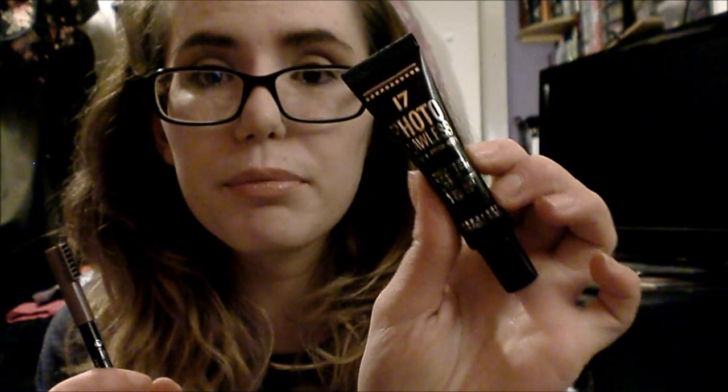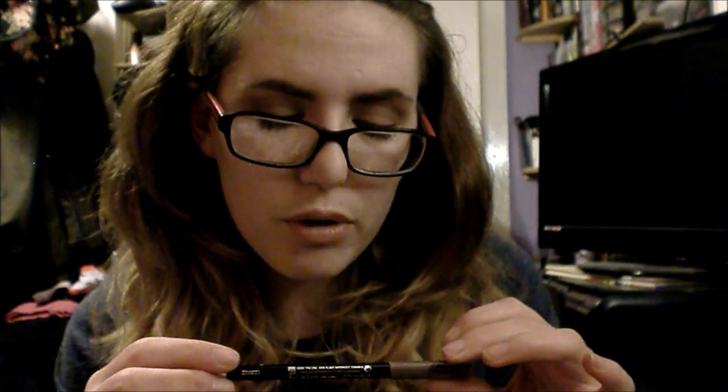A couple of other like drugstore type products that I picked up were the 17 Photo Flawless Primer, which is fabulous. I'll talk about this in my favourites video. And I also got the Rimmel Eyebrow Pencil in Hazel. I had this in dark brown, which actually made my eyebrows turn out like black. This is like the perfect colour, and it was only like £3 from Asda. So steal.